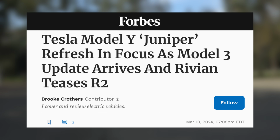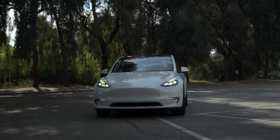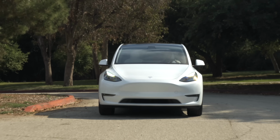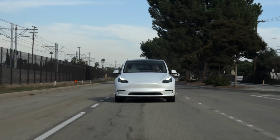Over in China, we could see another round of price cuts in the near future, especially as the Model Y Juniper's launch looms. On the other side of things, in the US, Tesla has a number of incentives that could make this a great time for you to buy. For the new Model 3, there isn't much going on, but for customers looking to get a Model Y, S, or X, there's a lot happening right now.